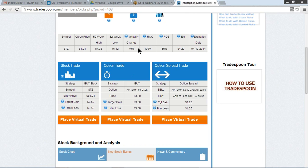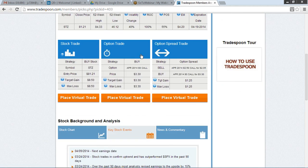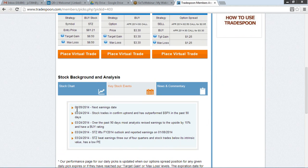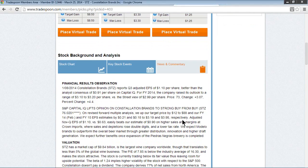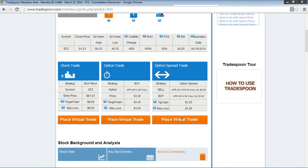In other words, you have IV rank basically at that 40% level. In other words, implied volatility is 40% higher than its lowest point over the last 52 weeks. That means there's a heightened expectation going into this binary event of potential movement in the underlying. So keep that date in the back of your mind of 4/9, which is the earnings for STZ. Also, keep an eye on the news and commentary that we provide at the time of the pick, as this will give you better background.